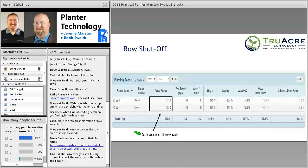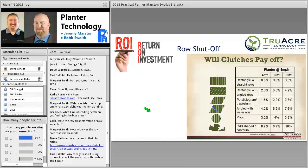I mean, across an operation, that adds up fast. And we would always joke around as we would run out of seed. We'd always run out of seed on the side without row shutoffs. And it was amazing on that side of it. And this is with no waterways. We planted through waterways. We didn't have those mapped out. We're going to map those out this year and probably have an even greater difference there. But definitely row shutoffs pay.